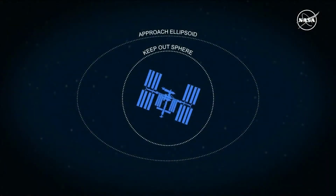This keep-out sphere is a 200 meter radius, or 400 meters in diameter. You can get kind of a good view of that on your screen there. A perfect sphere around the space station, and it's one of the several safety zones for visiting vehicles like Cygnus.